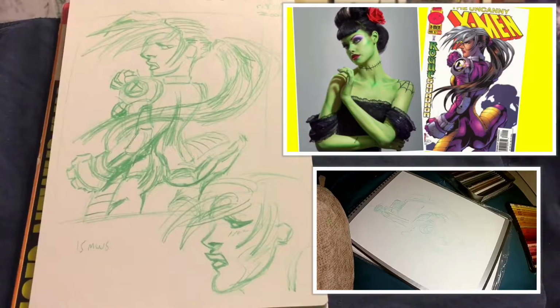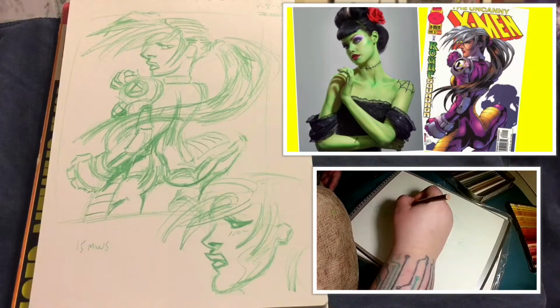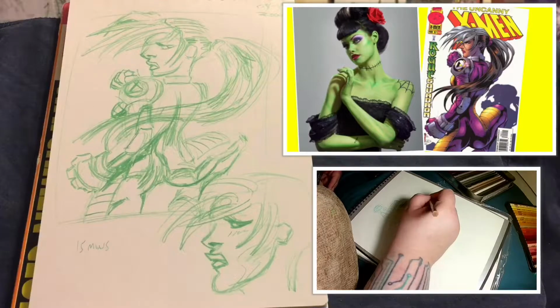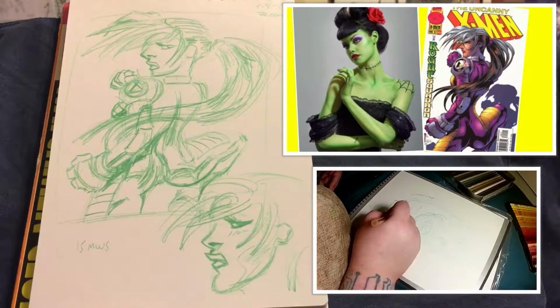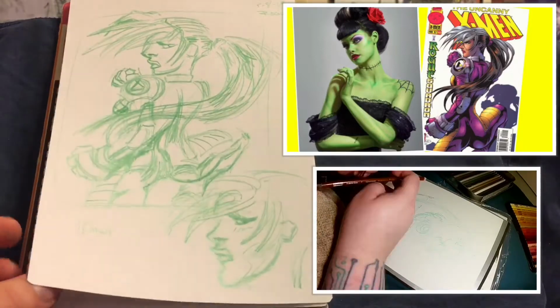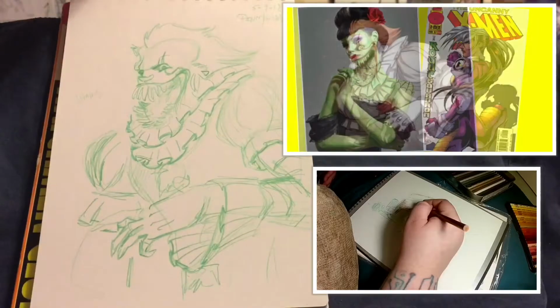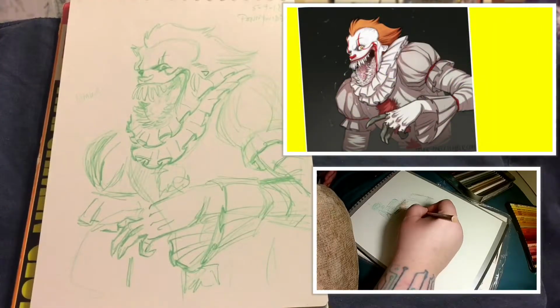For the 8th, Rogue in this. I think this is my favorite costume that Rogue has. This pink, and then she has her long hair in a ponytail most of the time. I missed the mark big time on this, but you know, practice. This is probably my favorite sketch of the month.